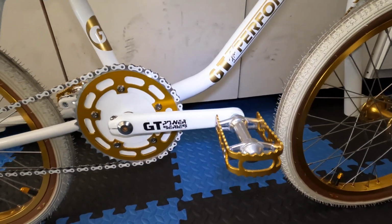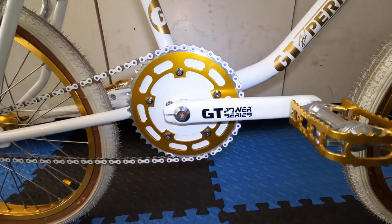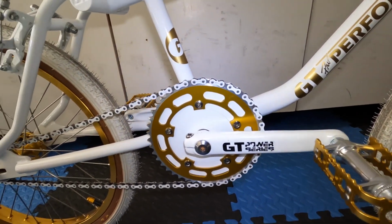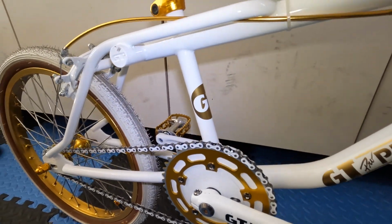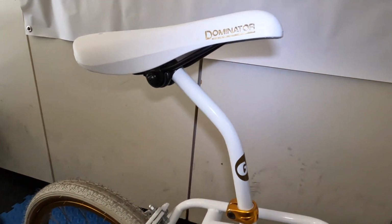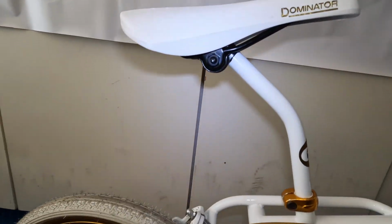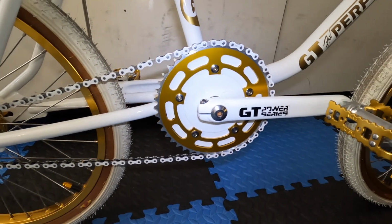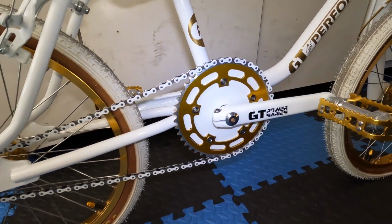These are not GT Power Series cranks. These are what came with the bike when I got it. Probably going to replace them. Just don't have anything currently to replace them with. Sun Tour type seat clamp. Dominator seat with the gold writing. And I have a power disc and gold chain ring, white and chrome chain.